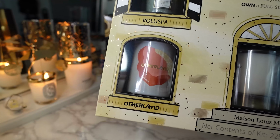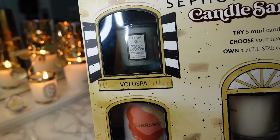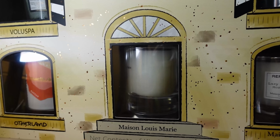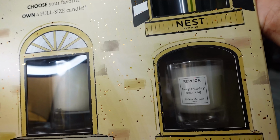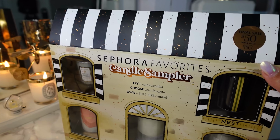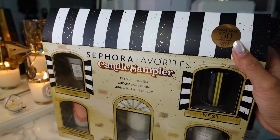I haven't tried this Otherland brand yet. I've tried Voluspa. I redeemed my first sampler kit for this Maison Louis Marie candle, and then I think I might get the Lazy Sunday Morning. I love Nest also. So yeah, this also is sold out, but if it gets restocked, I'll post it on my Instagram, but that's a candle sampler.